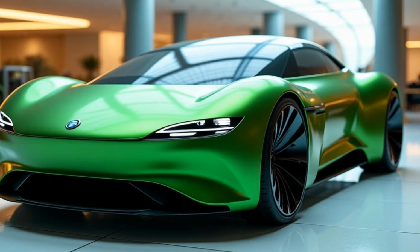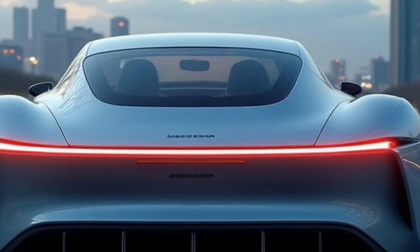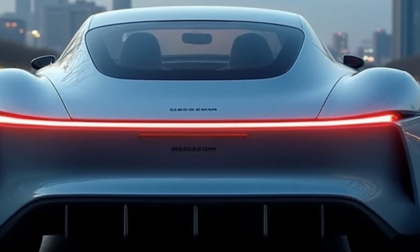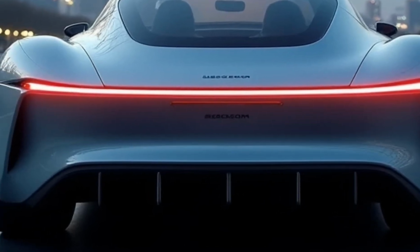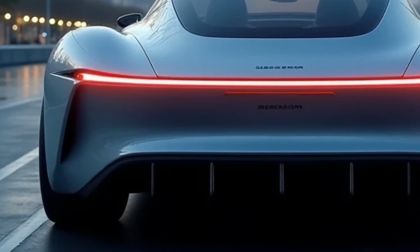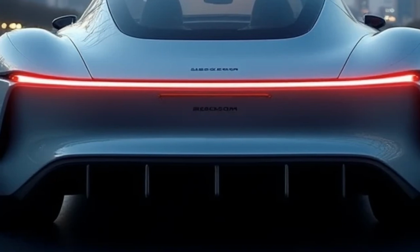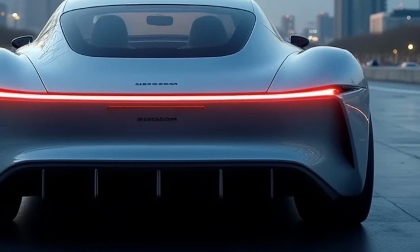But what really sets the EcoZoom apart is its self-driving capabilities. With Level 4 autonomous driving, it can handle city streets, highways, and even parking with minimal human input. It's one of the safest self-driving systems available today, using a network of sensors, cameras, and AI to keep you safe.